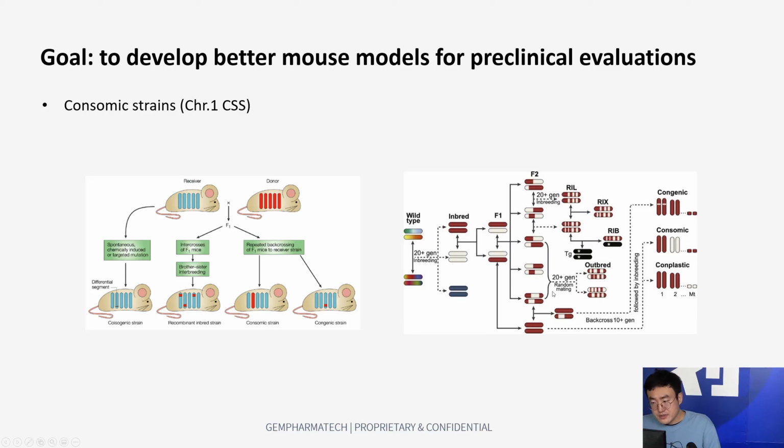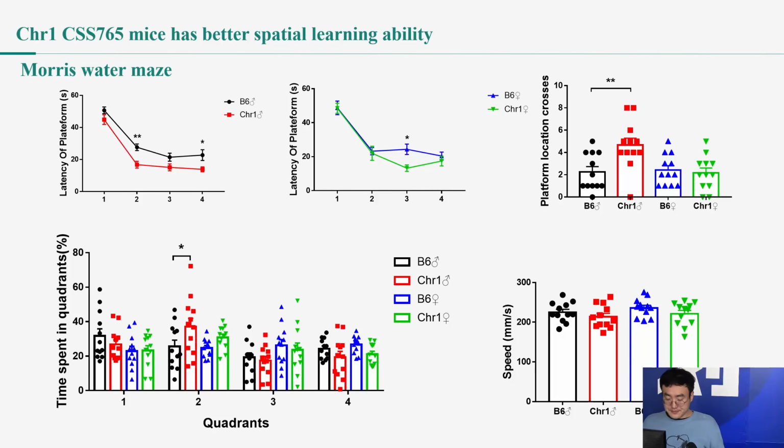So after around 6 to 7 rounds of crosses, we generated the chromosome substitution strains, and we now have a series of chromosome substitution strains. We named one of these strains 765, and this 765 mouse has chromosome 1 from the wild mice, and the other 19 chromosomes were chromosomes of B6. Interestingly, we observed these mice had better spatial learning ability according to the results of the Morris water maze.